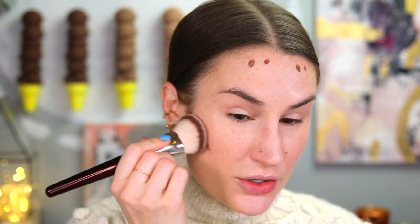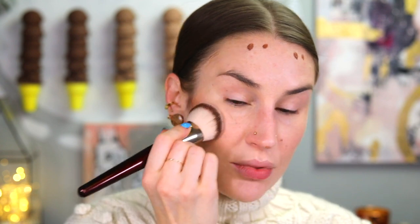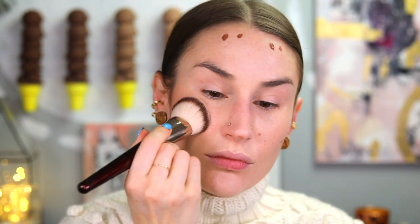This is typically one that I use for blush, but we will use it for my bronzer. But when I say it's like a one-step bronzer, I mean that I can spread it other places than where I would put a contour, you know? It sort of accomplishes both at one time.